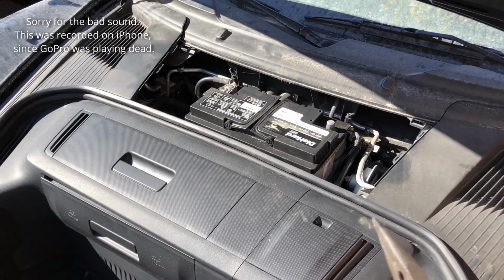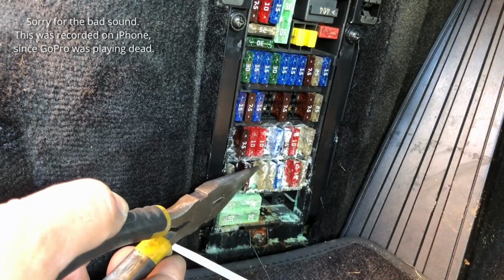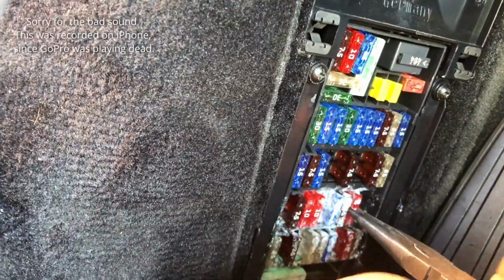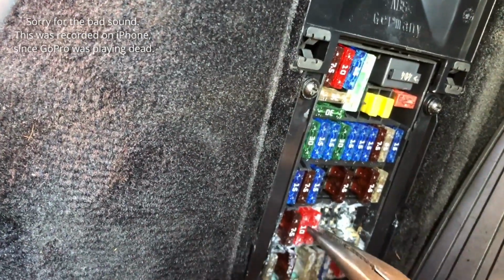I just installed the replacement battery, but I did not hook up the negative terminal yet, because I would like to pull all the fuses from the affected rows of fuses. I guess it's A, B, C, D. So A and B are fine, C, D, E are not. I would like to pull all the fuses from those. You can even see it's done. So we're going to need to actually disassemble this fuse box and see the condition of the contacts inside the receptacles.